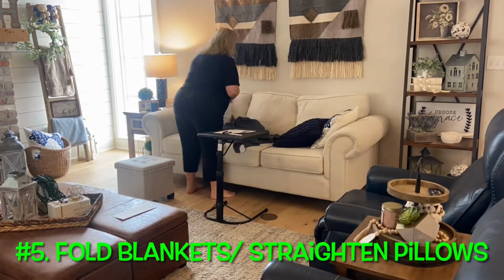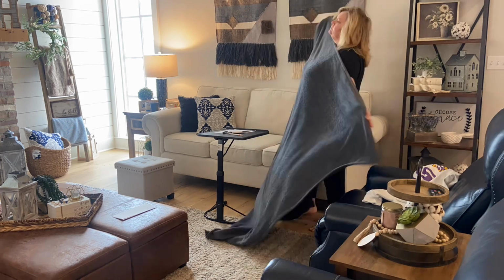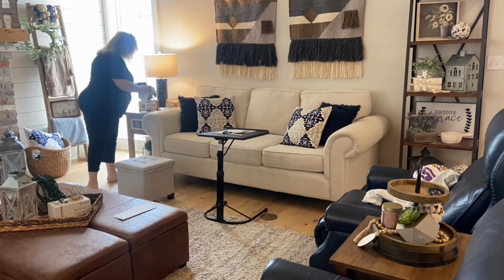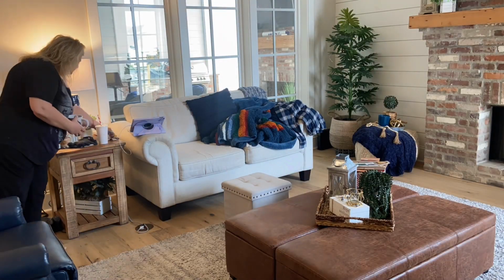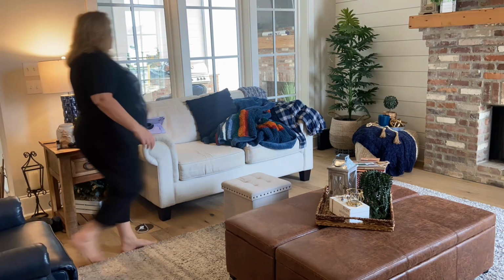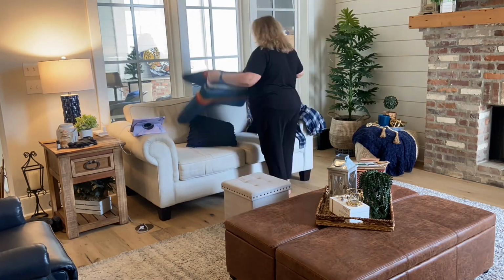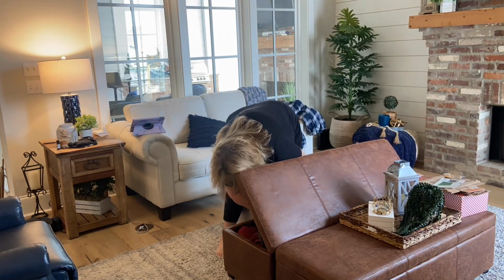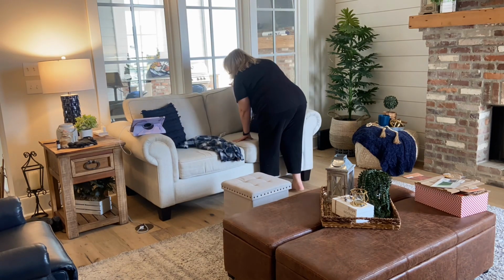For number five, I have fold blankets and straighten your cushions on your sofa. It's really kind of just about straightening up and freshening up your family room. If you have any laundry you've been folding, put it away. Just put any throw pillows that you have on your sofa up neatly, put the blankets away, but just a basic straightening up of your family room.